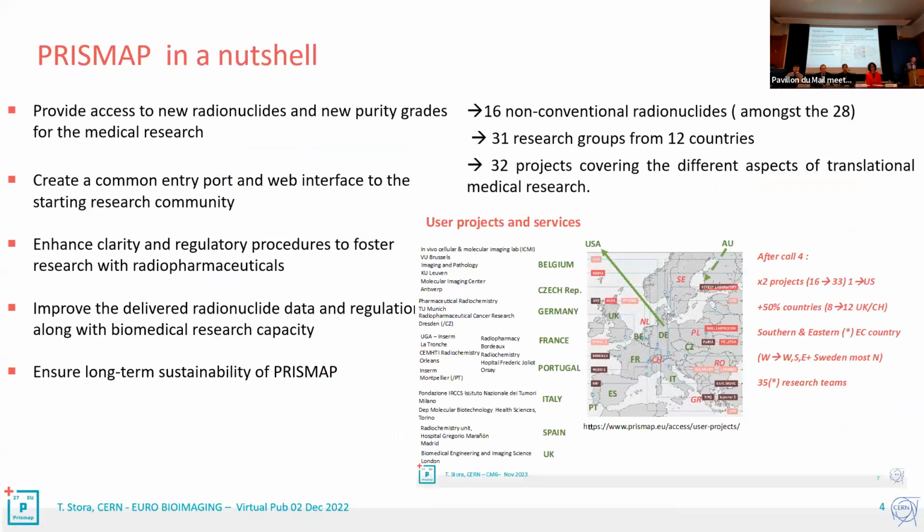So what PRISMAP is doing is trying to provide research groups in biomedical research access to the radionuclides offered by these big infrastructures. And after a bit more than 2 years, from this portfolio of 28, amongst them, of course, alpha emitters, we had 31 groups applying from 12 countries across Europe, through 32 projects which were submitted to the PRISMAP platform. And here you have the countries and the groups, or some of the groups, which are benefiting from that.